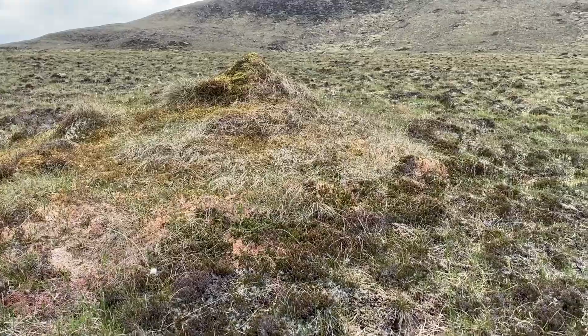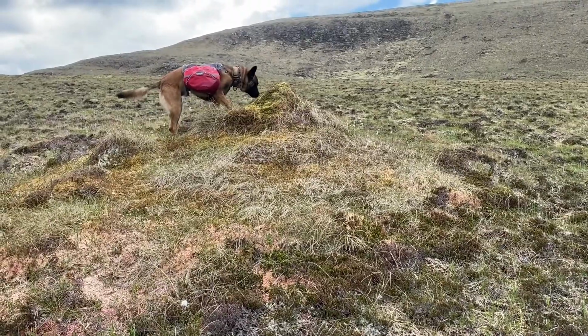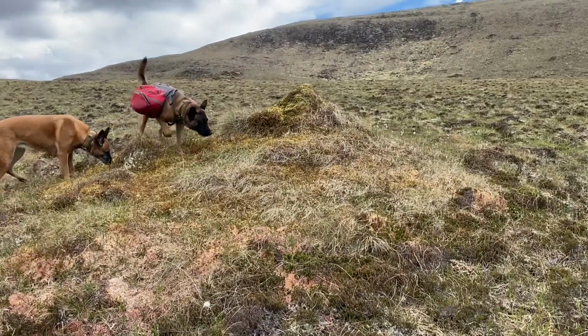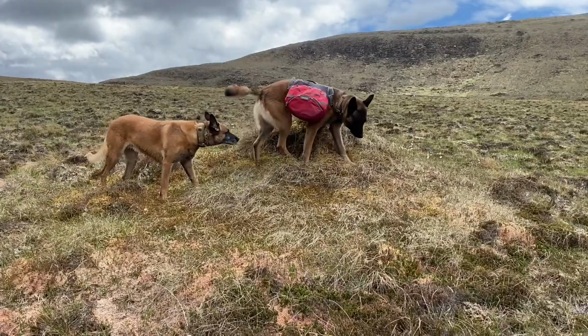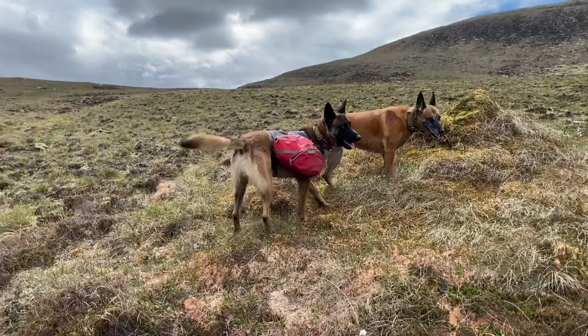I named this summit Little Rebel Summit, and look what he'll do. I guarantee. No? Alright. Thought he was going to do what he normally does. There you go. It was a little one. We're still going up this. Oh, it goes on forever.